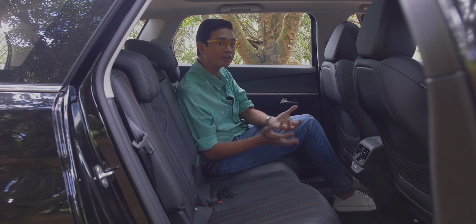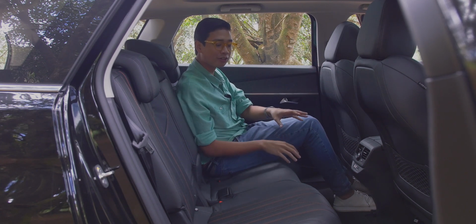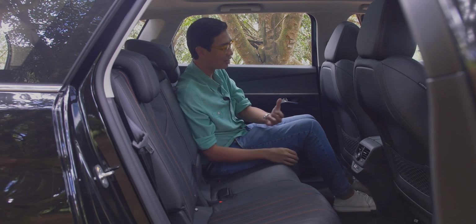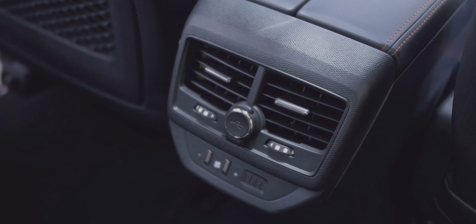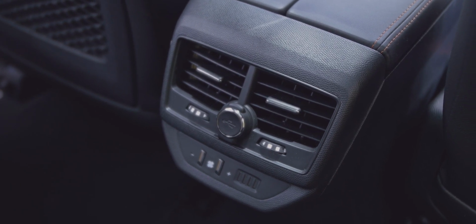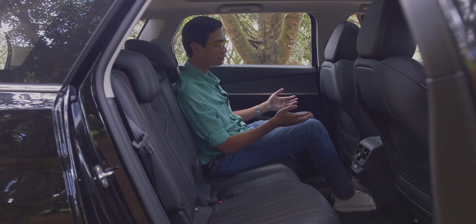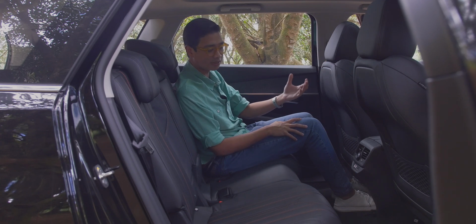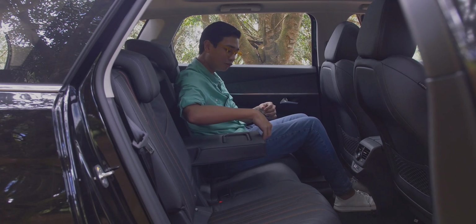Of course, this being a family car, we can't just purely talk about the nice things in front. We also have to talk about the second row and yes, third row, because this is a 7-seater. Now in front of me, you have two air conditioning vents with a USB port, as well as the controls for the air conditioning fan speed. I also have to point out that the legroom here is pretty good, considering this is my driving position and I'm about 5'9", 5'10". Here in the center, you get the center armrest with two cup holders.